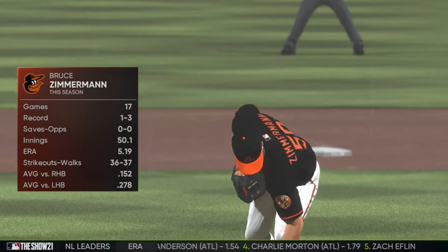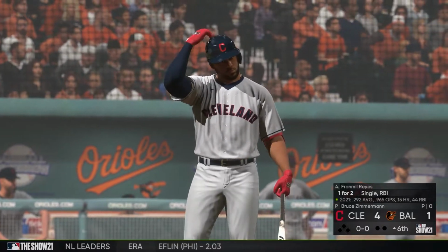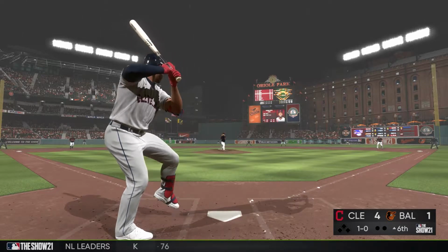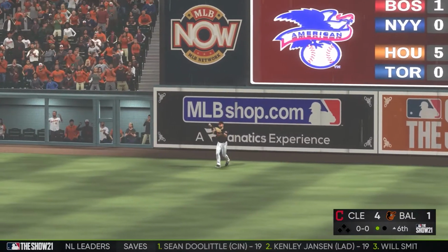Bruce Zimmerman will come into the game for Baltimore a little bit later. 5.19 ERA for the lefty. His first batter in the top of the 6th will be Franmil Reyes, who had that RBI single back in the 1st inning. 1-0 to Reyes, and he will sit on a changeup and blast this one to right, but not deep enough over the glove of Stewart.